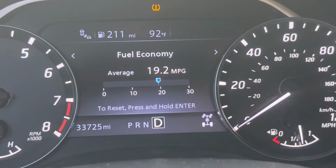19.2 miles to the gallon. That's probably 130 miles round trip so far. So not too bad. All right, let's see if we can go find everyone else.